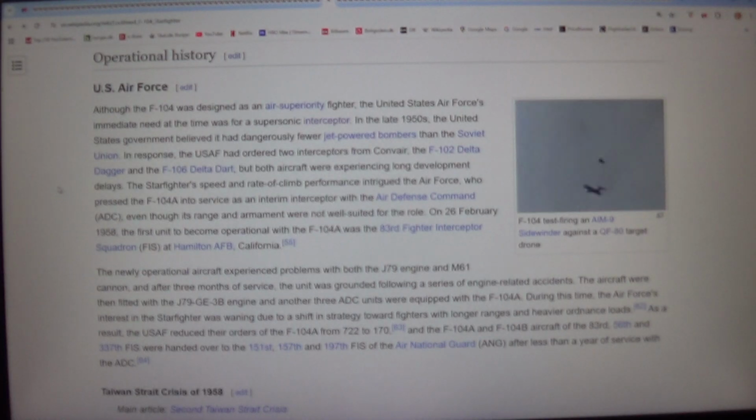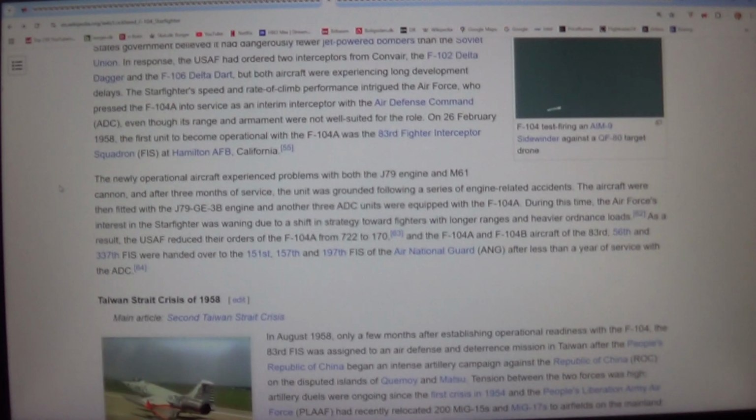The Starfighter's speed and rate of climb performance intrigued the Air Force, who pressed the F-104 into service as an interim interceptor with the Air Defense Command, ADC, even though its range and armament were not well suited for the role. On the 26th of February, 1958, the first unit to become operational with the F-104 was the 83rd Fighter Interceptor Squadron, FIS, at Hamilton AFB, California. The newly operational aircraft experienced problems with both the J-79 engine and M61 cannon, and after 3 months of service, the unit was grounded following a series of engine-related accidents.